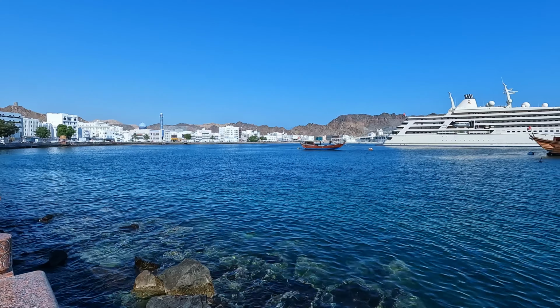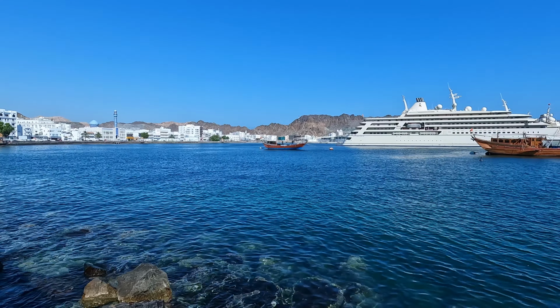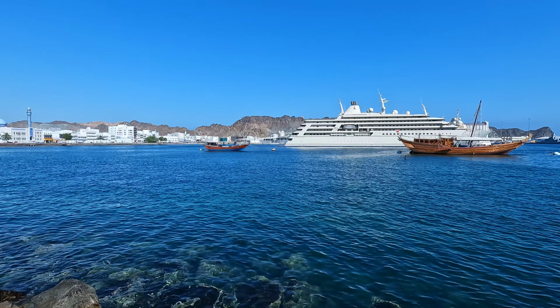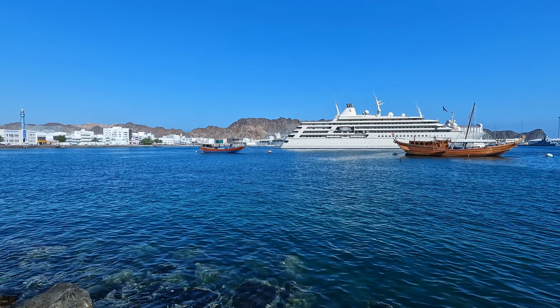We are very near to one of the most visited places in Muscat, Muttrah Souk. It is one of the oldest markets in the whole world. It is because it's in the very central place of the world, because Western sailors were sailing to this port and then going to India and China. So even to this day, it is a very, very beautiful and popular market.